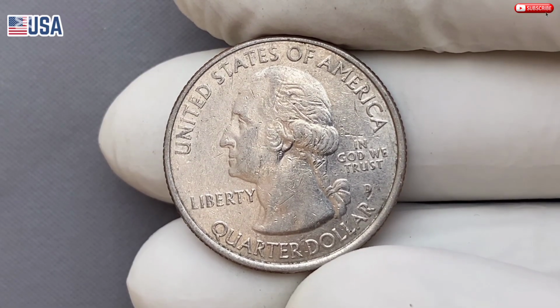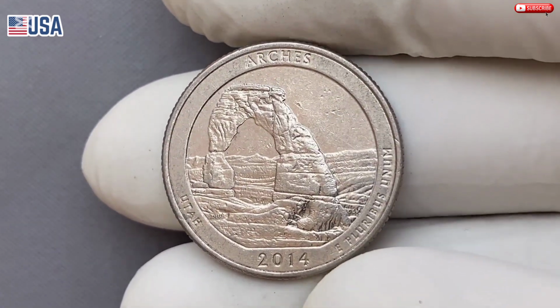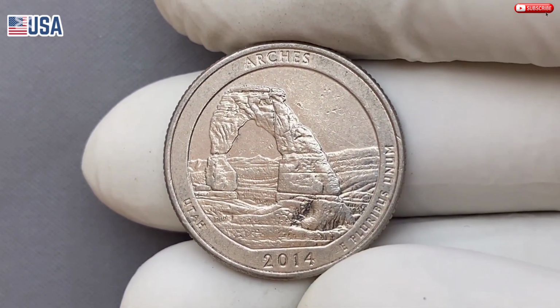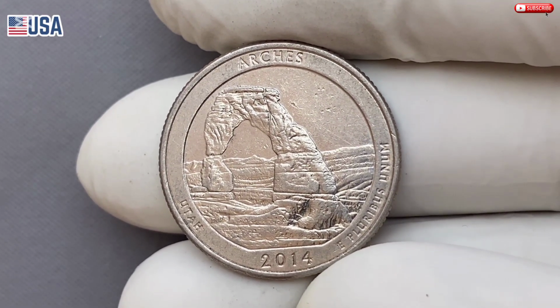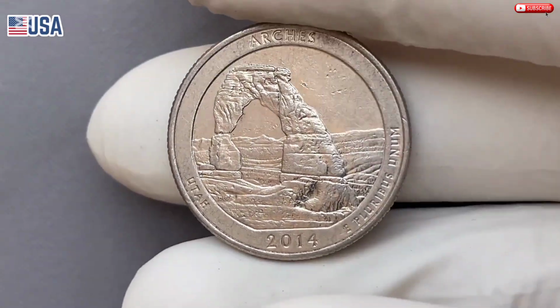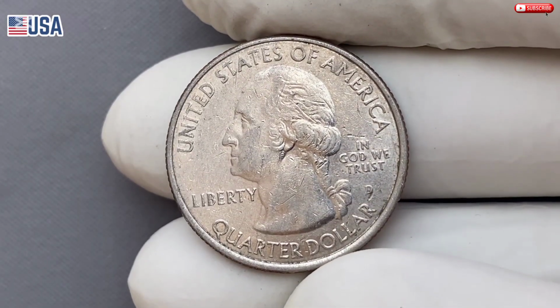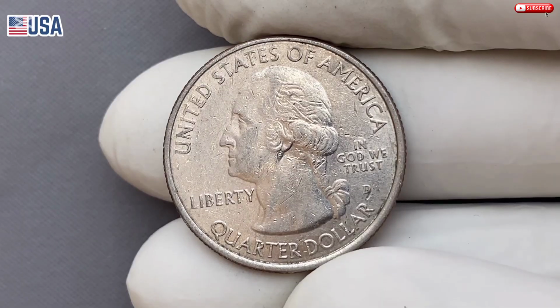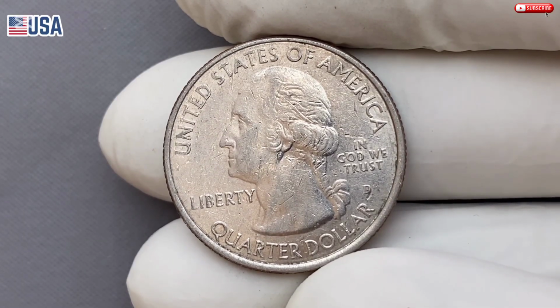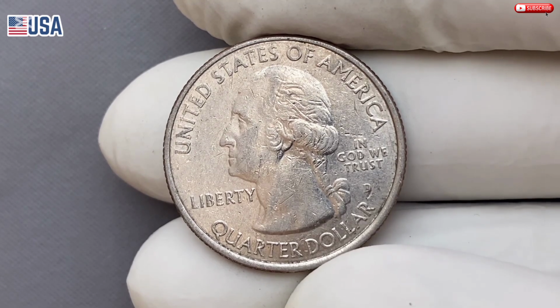The value of the 2014 Arches quarter depends on three crucial things: condition, rarity, and errors. Let's start with condition. If your coin has scratches, dents, or signs of wear, it's probably not going to turn any heads. But if you've somehow held on to a mint state coin, meaning it's uncirculated, clean, and still gleaming with its original luster, then you're holding something with potential. Coins graded at MS67 or higher are especially sought after, and prices climb fast with even a small increase in grade.